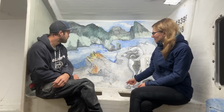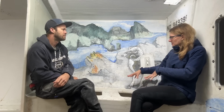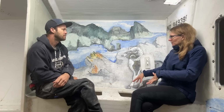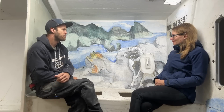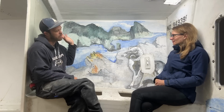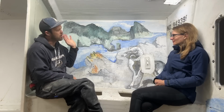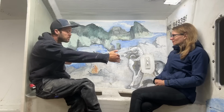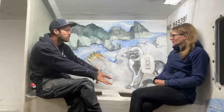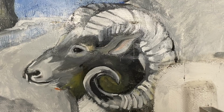Mm-hmm. And then this would be kind of a settee with cushions, a reading nook kind of place. Do you like that? Or we could have two hanging lockers, one on either side, and then have a smaller nook in the middle. But then my friend, the bighorn sheep.